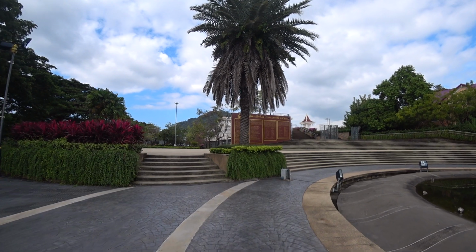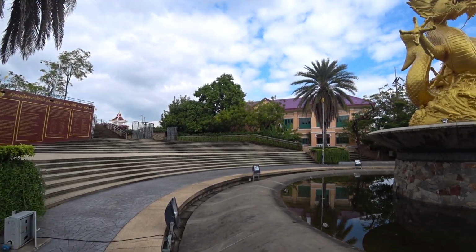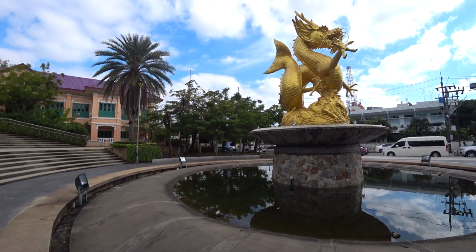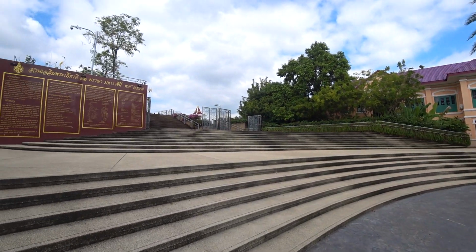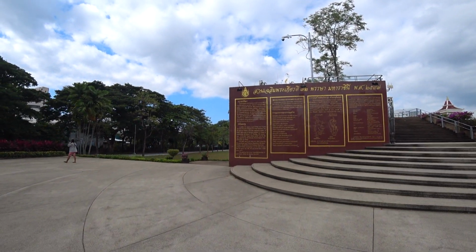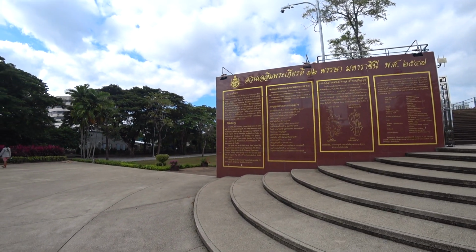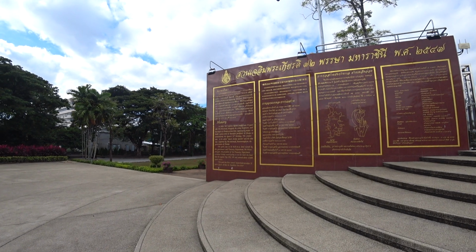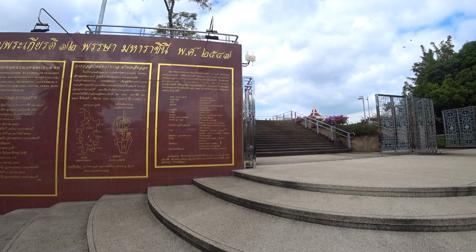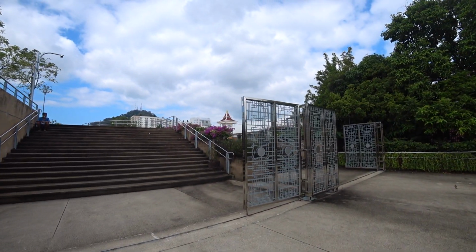Here it says something in English also on the board. This is the museum that they were telling us about. In 2004, Her Majesty Queen Sirikit was 72 years old. The park was built on land owned by the government of the Treasury Department. So it's kind of a park or something. Now let's see. It looks interesting.